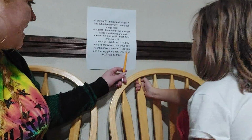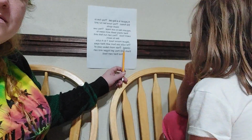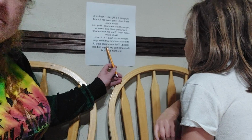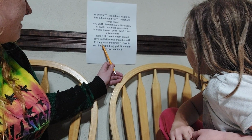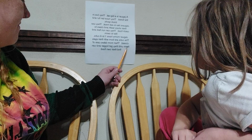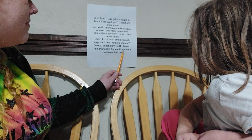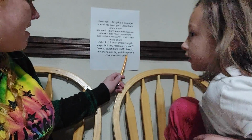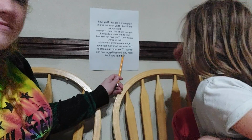Remember that O can make the O sound sometimes? Closed. Mom takes care of them. What does that U make? It can make the noise, and then what would that make if it and then oh? What do you think that says? Until.